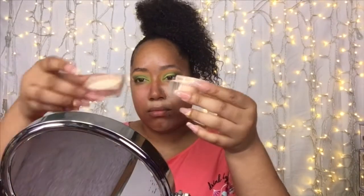I just take some of that KKW Beauty baking powder and just use that to set the areas where I put the concealer so that it would stay in place when I apply the foundation.